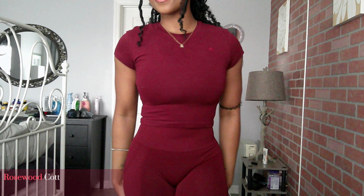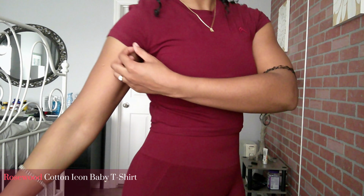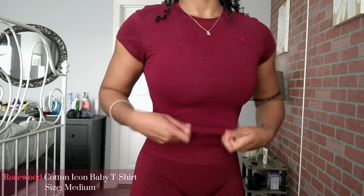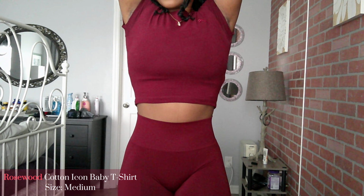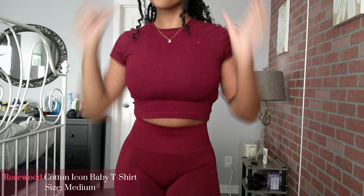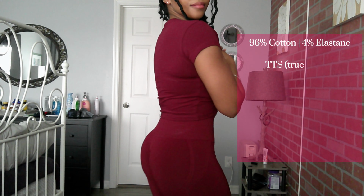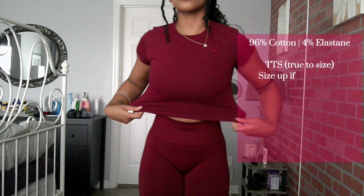Within the same color family, but moving on to Rosewood, we're going to start with the Cotton Icon Baby Tee. This is my first time trying this top. They've launched it several times in different colors, but I had to get it because it's Rosewood. It's so pretty. It's a very basic sort of cotton top. It's a little cropped. The sleeves are a tiny bit capped.